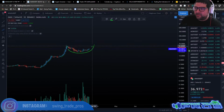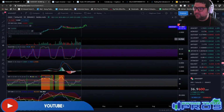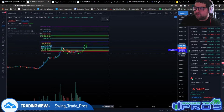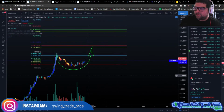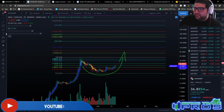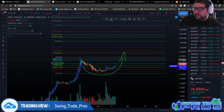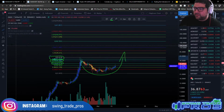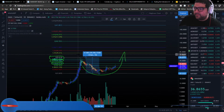The AVAX looks like a nice cup pattern there. You're looking at your next area here. If you stay long enough above this 50% retrace, you're looking at 40 bucks, 41 bucks, the next target here. And if you can stay above that long enough, 48. And if you could break that, you could easily break above 60 bucks. And then the bottom of the cup, top of the cup, 170%, right?